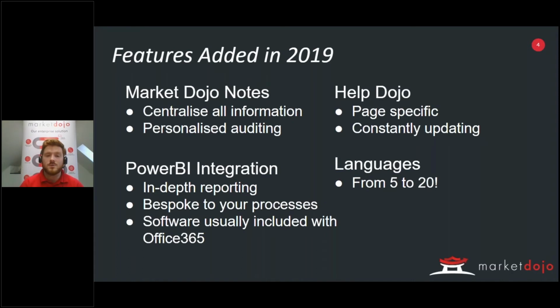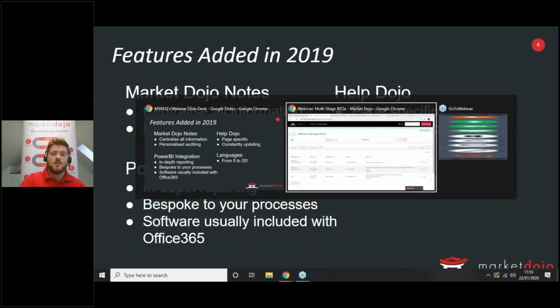If you do have any ideas, please let us know. That's been a really helpful tool for us this year. And then languages, we're really proud to have become what is essentially a worldwide product at this point. I think previously, this time last year, we had 5 languages, all from Western Europe. We're now looking at 20, and I'll take you through the list now as I demo to you reporting.